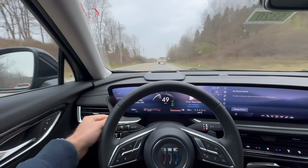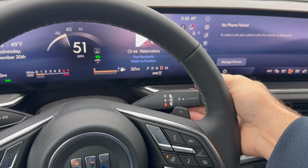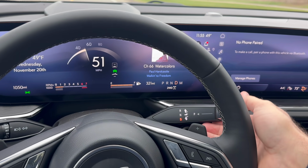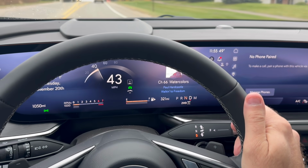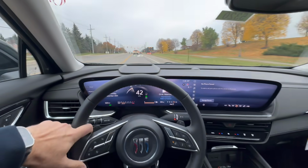I'm impressed with that. The one thing that's going to take some getting used to are these controls. The transmission controls being on a stock. I've already hit this like 2 times where I think it's like the windshield wiper, and boom, you throw the transmission in neutral. So that's kind of goofy. It's not my style, but I'm sure some other people really appreciate that location for the transmission.